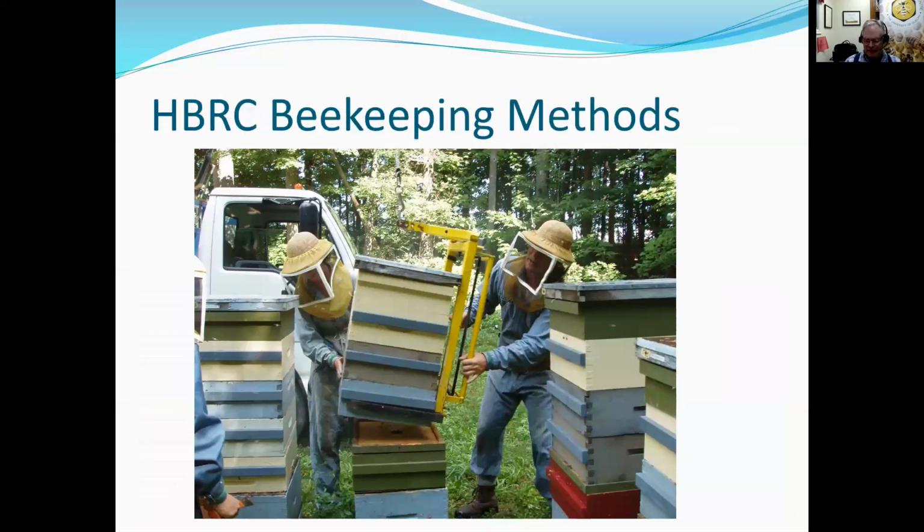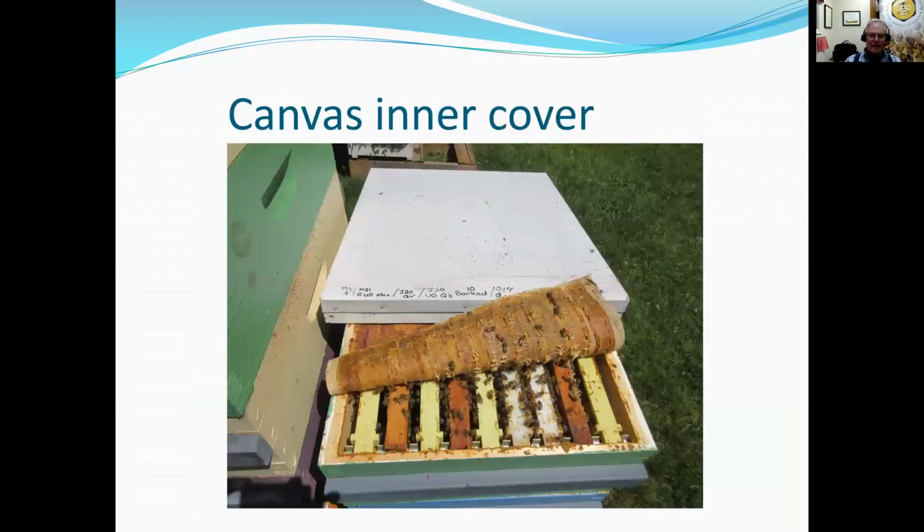Just going to mention a few of our beekeeping methods that we use here, some of which might be adaptable for you. We use bee escapes for harvesting our honey almost exclusively. So here we're putting bee escapes on colonies. We use a canvas inner cover.